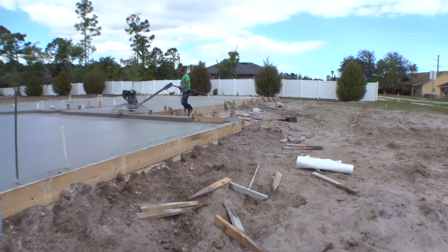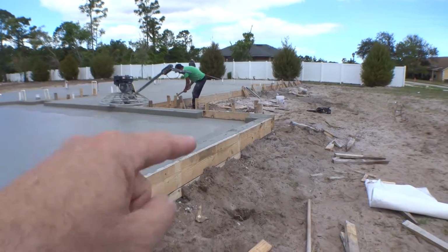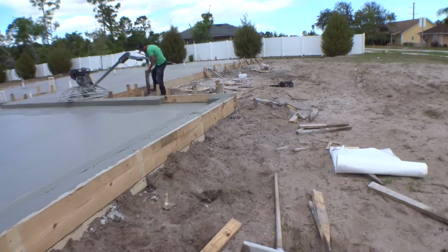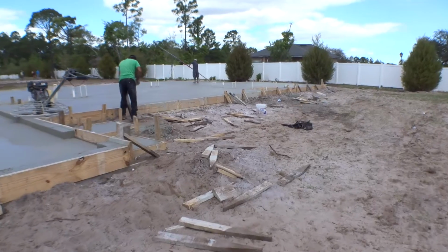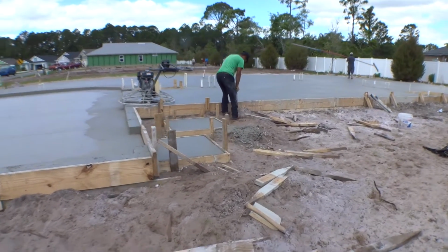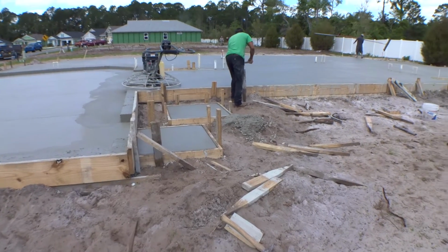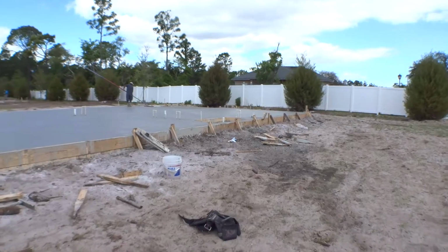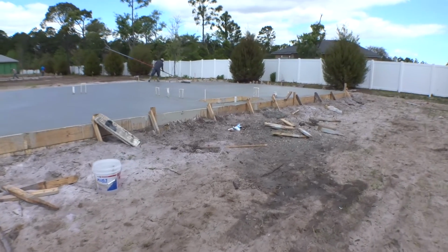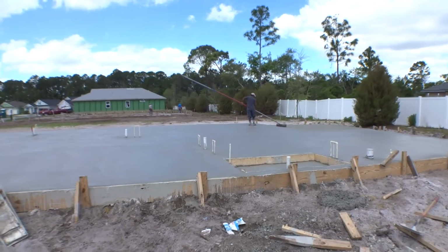See, there's your back door to your garage. There's the service door entrance right there. There's your stoop and your AC pad. You got the grinder out there, of course. They're still working on that. So now you're starting to see all that definition. Like there's your master bath area, your shower, your sinks, your toilet.